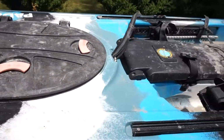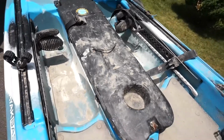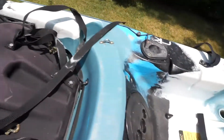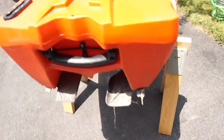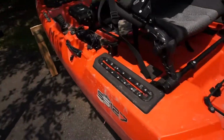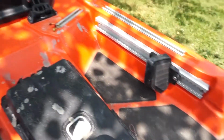Look how bad this yak is. How fitting to call it a yak right now, because that's kind of yakkish. Mine, not quite as bad, but still not good.